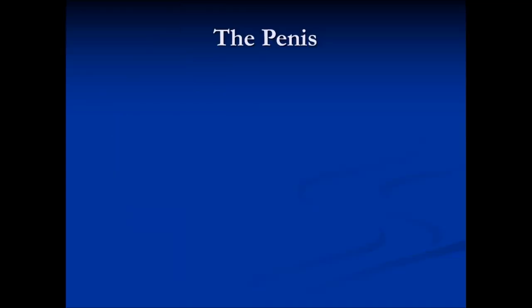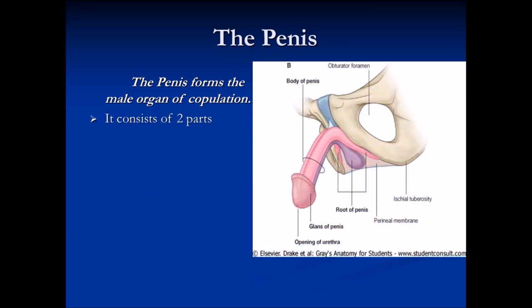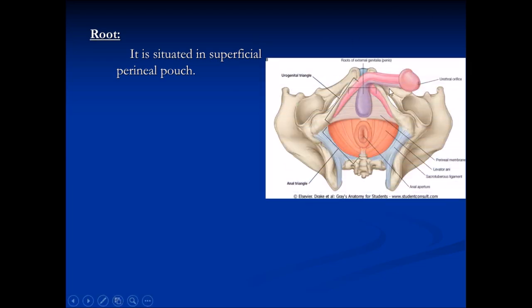Okay, now going to the second important organ of the male external genitalia, that is the penis. As you know, the penis is a very important male organ of copulation. So this is the penis without the skin, and it consists of two parts. One is the root, so this whole part is called the root of the penis. Then the body, the whole thing here is the body of the penis. The root is present in the superficial perineal pouch.